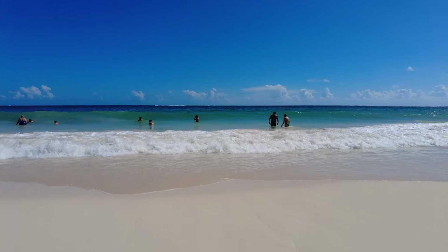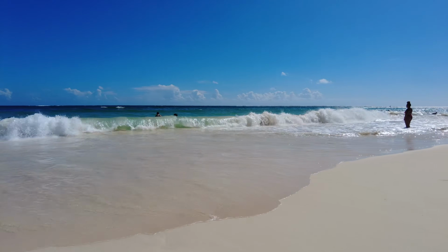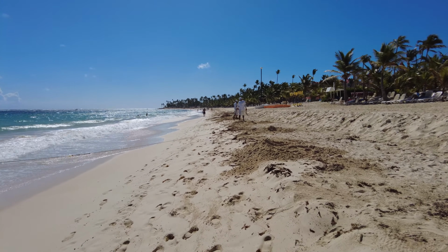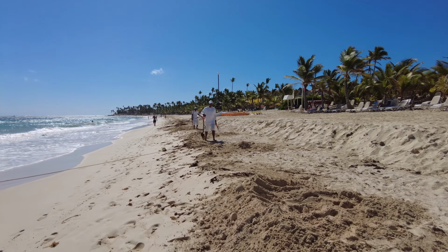Early in the morning, which is when you see the most seaweed because the hotels haven't had time to pick it up, it was really very clean. We did see some hotel staff cleaning the beach, so we can say they are doing a very good job of keeping the beach clean.